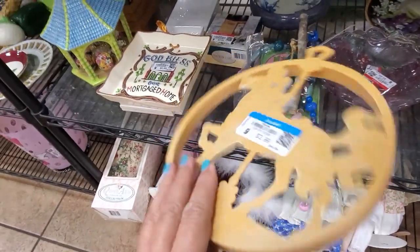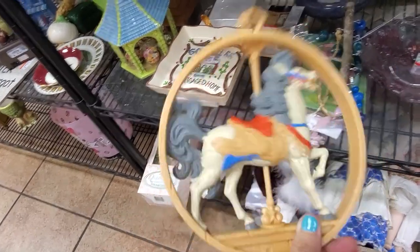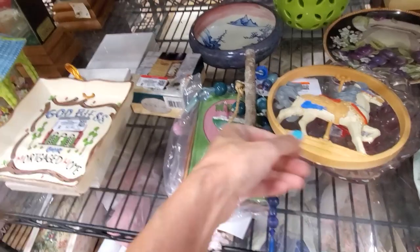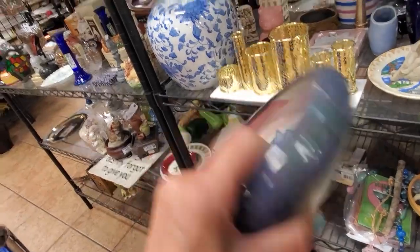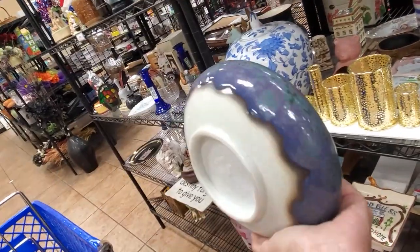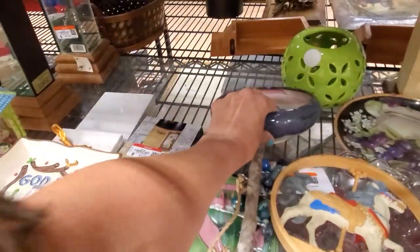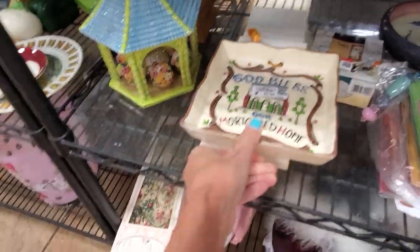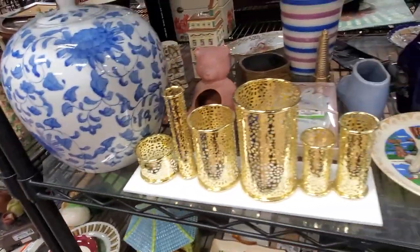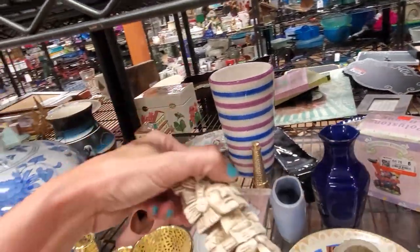Okie dokie, we are on a roll. Rachel is picking up carousel horse stuff. Looks like somebody donated their carousel horse collection. I'm just looking to see if this has a name on it, but it doesn't. She's got a couple of things going in her cart. Oh, it's kind of interesting and pretty. It's not priced though. Oh, and it's got a big chip. Darn it. I might have picked that up because it was very interesting. Interesting. Always a good thing. Unusual and interesting.